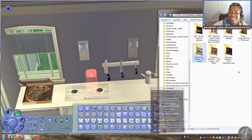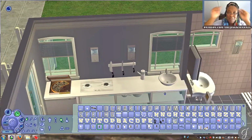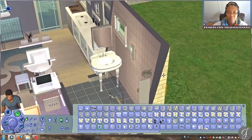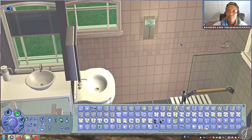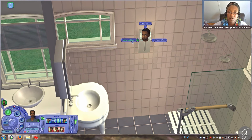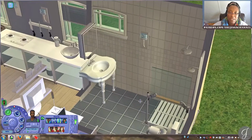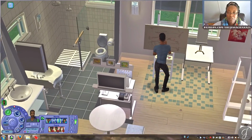Angie beat me to it. Angie's like, it's giving me so many cool lamps. It's really neat. So this is the sink. I'm going to actually set this lamp to auto light, because it was kind of bright and blowing out the bathroom. There's enough daytime light in the bathroom that I don't need it.